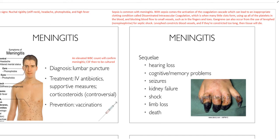It's this weird condition. Look it up sometime. It's really kind of interesting, and you may look at it in Acute 2.